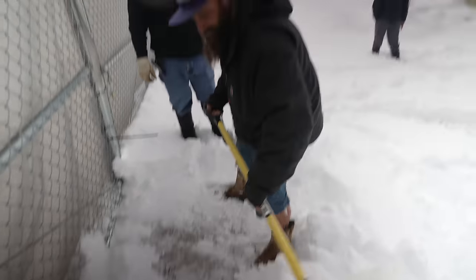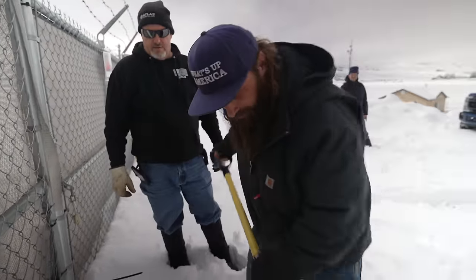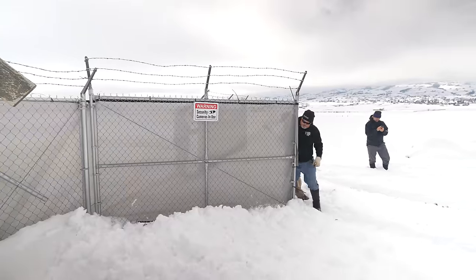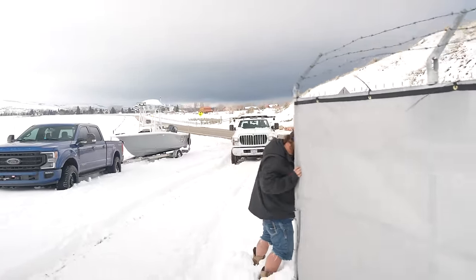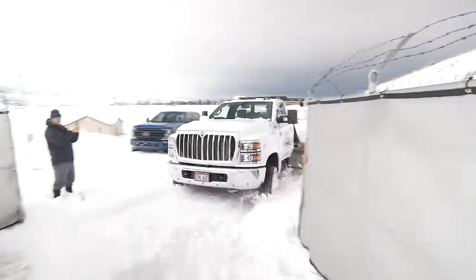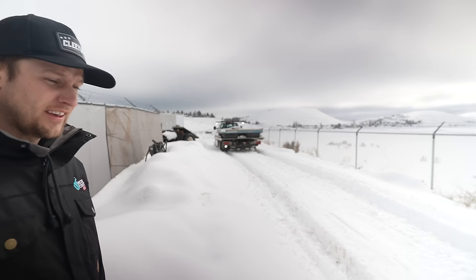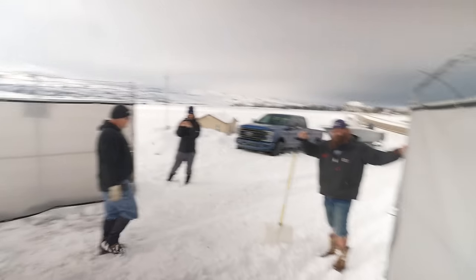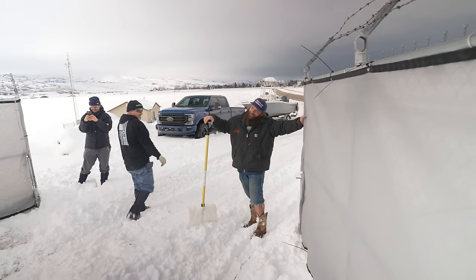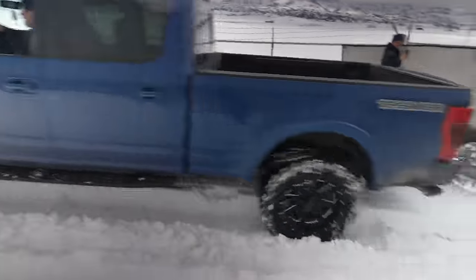What are you doing, Diesel? Clearing a path. Someone's got to be here to open the gates. That's a diesel. Holy shit. I was only this close to my hand. Yeah. Pulling the gate back. Nice. Deeper floor, Captain.